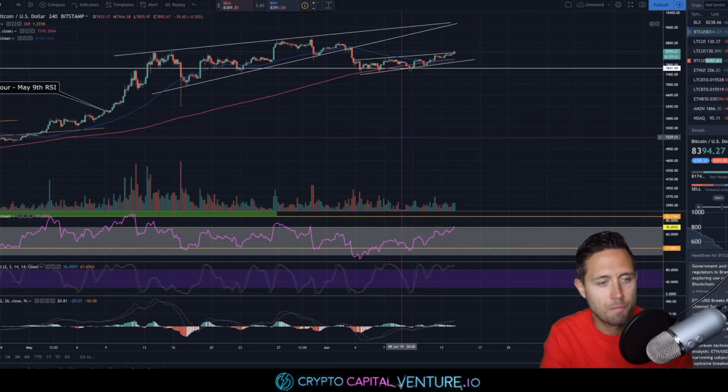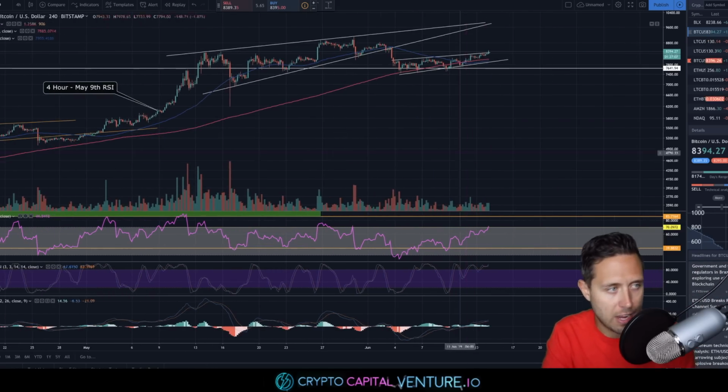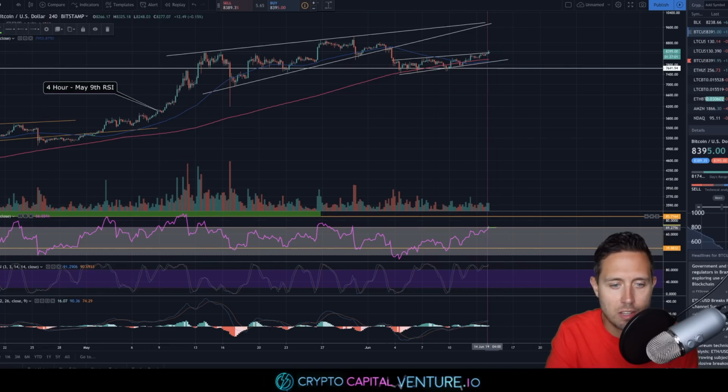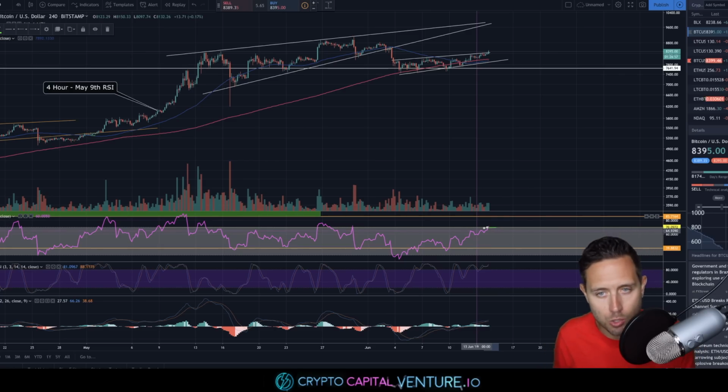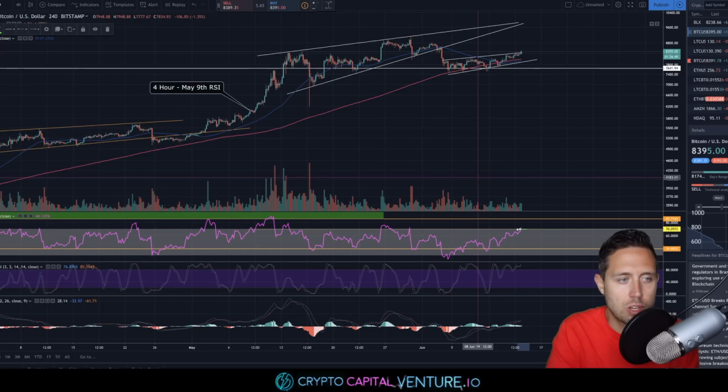So, 4-hour chart, I want to just show you the RSI real quick. This momentum oscillator, a slower moving momentum oscillator, is currently just above 70, right in the middle of my screen here. You see that. You might be thinking, man, we're really approaching that overbought area. I don't think we're going to really see much upside, at least on the short term today. But I just want to show you something.